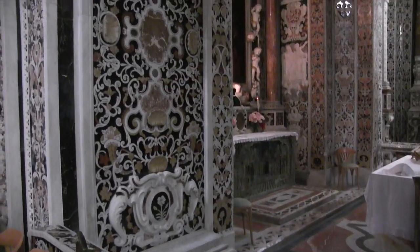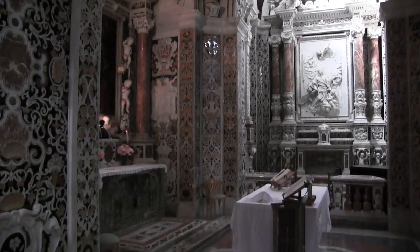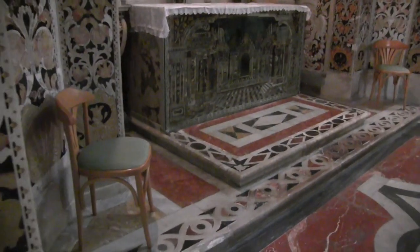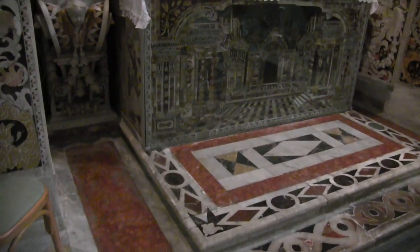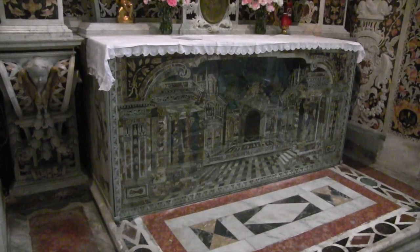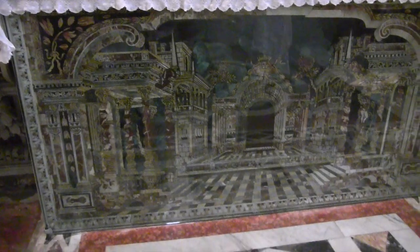This intricate wall relief work is carried on into this side chapel. I want to look at that altar, though. It really is a rare opportunity to invade the precincts of an altar. I've never been able to do this, except in defunct churches. Here it's covered with glass to protect what must be original work. But look at that, particularly if it's all inlaid. Remarkable.